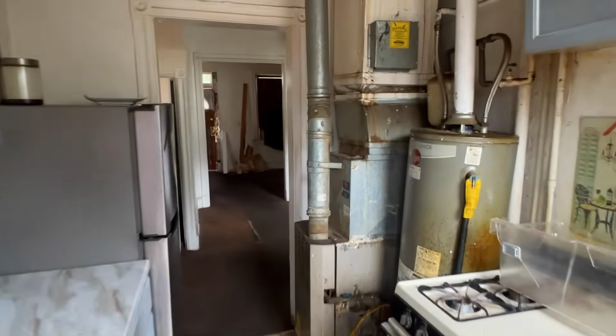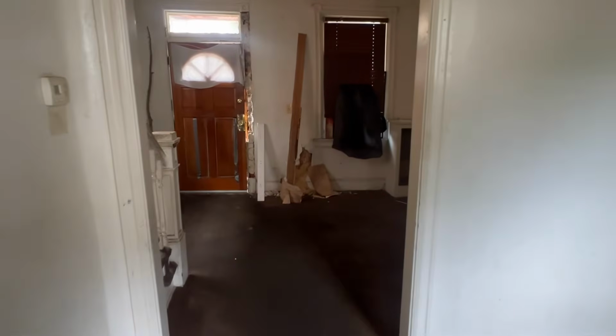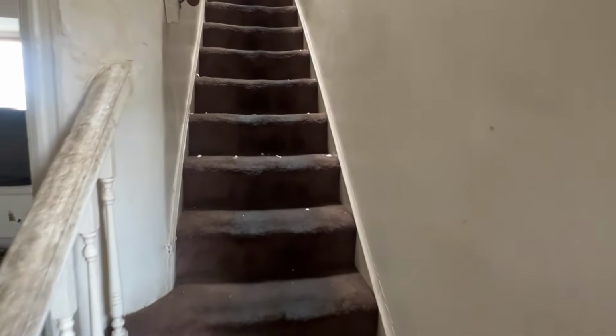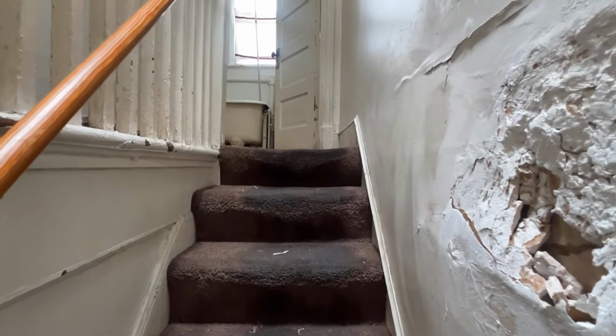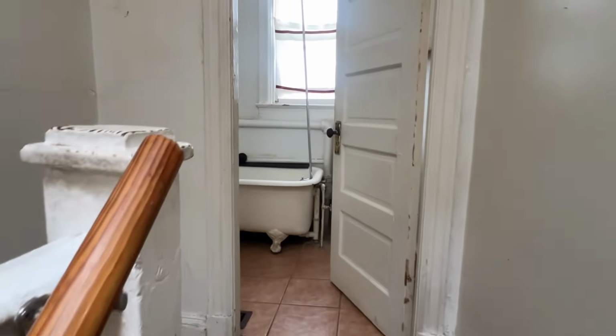So let's go check out the top level. And the neighbors on this street are really nice and really cool. We were talking to a few of them to get some ideas. Stairway's a little bit narrow, but nothing unusual for this age of house in DC.